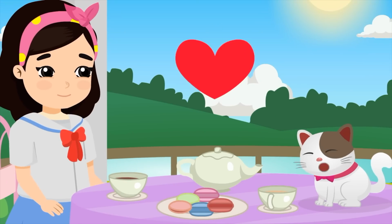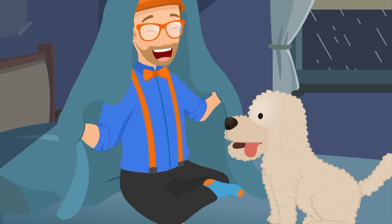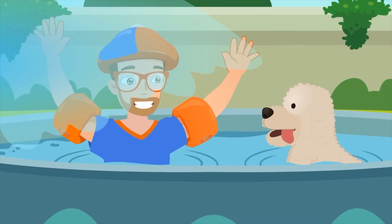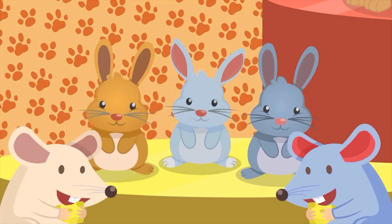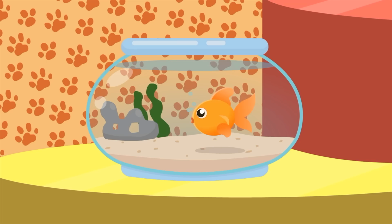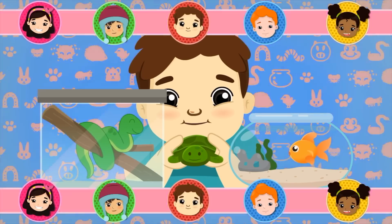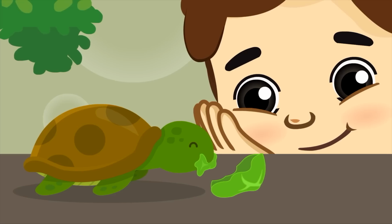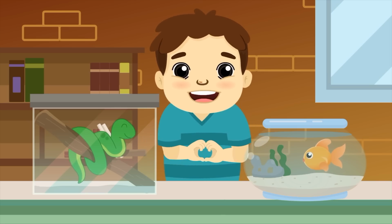A pet keeps you company. It will be there whenever you're in need. It cheers you up when you've had a bad day. A pet can be your best playmate. Dogs and cats and bunnies and rats, these are the pets, pets, pets. Turtles and snakes, goldfish in a tank, these are the pets, pets, pets. My pet is my very best friend. You've gotta take care of your pets.